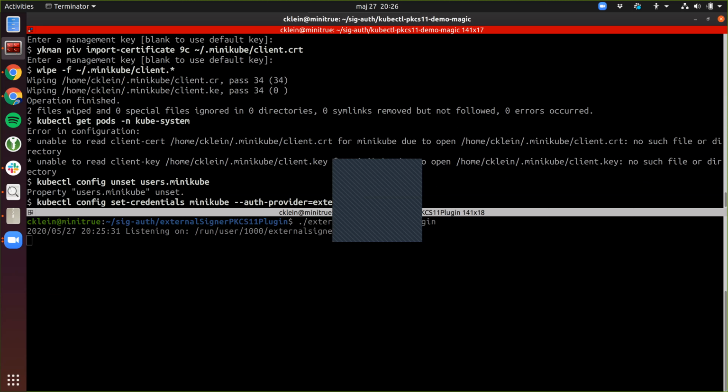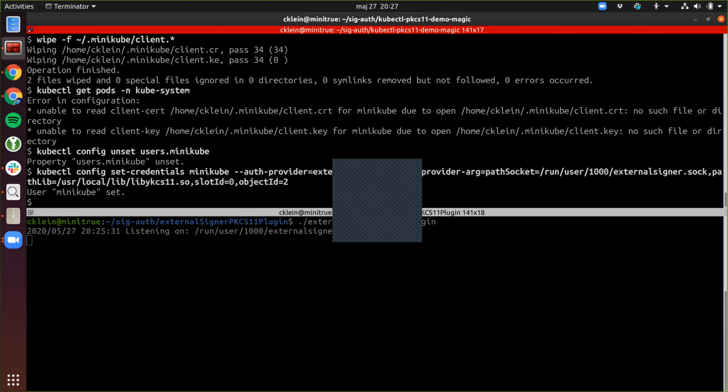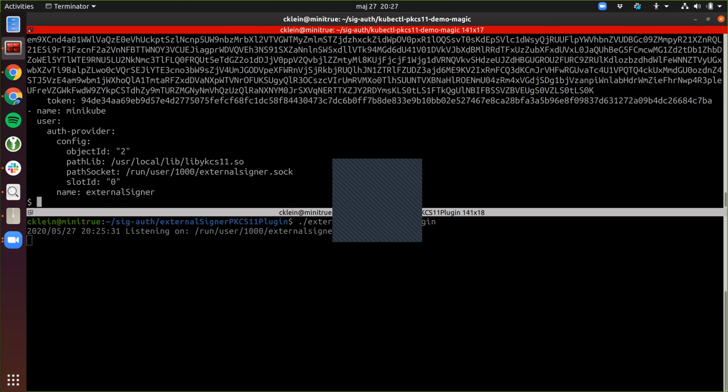And this line is, let's say, the core of the contribution. We added a new authentication provider, which we call external signer, which gets as parameter a Unix socket with which it talks to another process, also called external signer. This is running right now in the lowermost terminal. All the other parameters are sent directly to the external signer. We chose to do it so that the user can potentially configure the external signer from their kubeconfig without having to spawn several executables for each kind of configuration. And this is the final result of how the Minikube user is now configured.